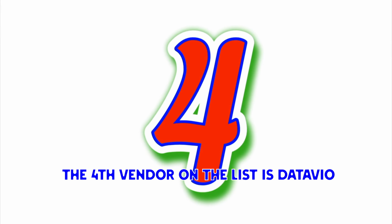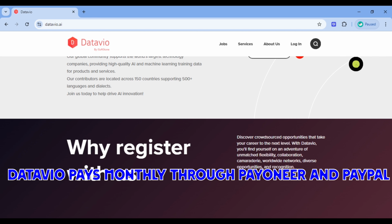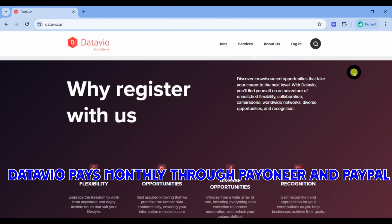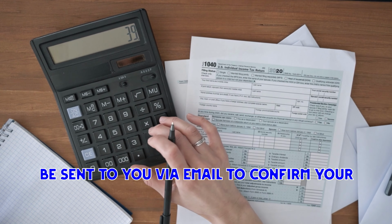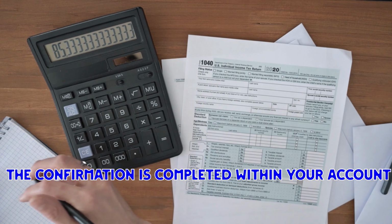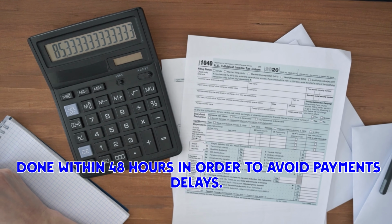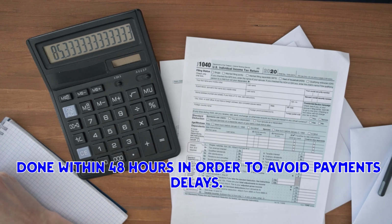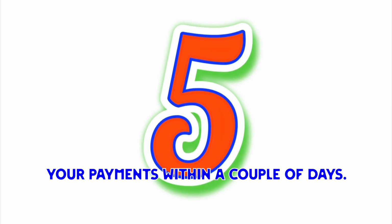The fourth vendor on the list is Datavio, formerly known as Teamwork. Datavio pays monthly through Payoneer and PayPal. At the end of every month, an invoice will be sent to you via email to confirm your earnings and worked hours. The confirmation is completed within your account on the Datavio website and should be done within 48 hours in order to avoid payment delays. After confirmation, you should receive your payments within a couple of days.